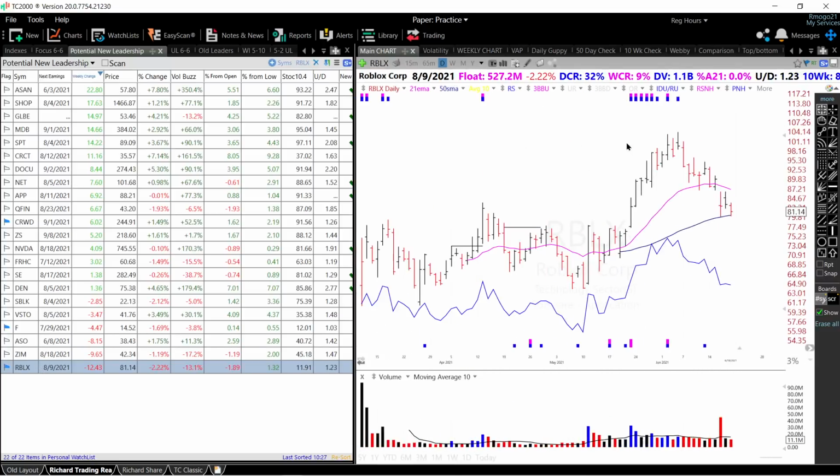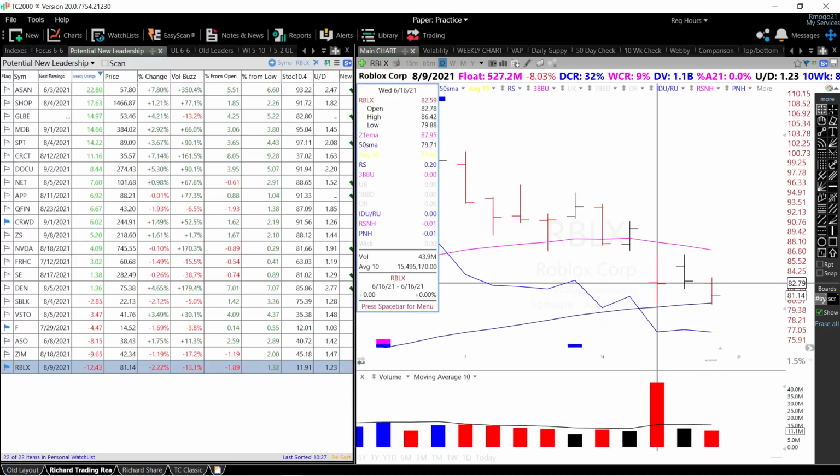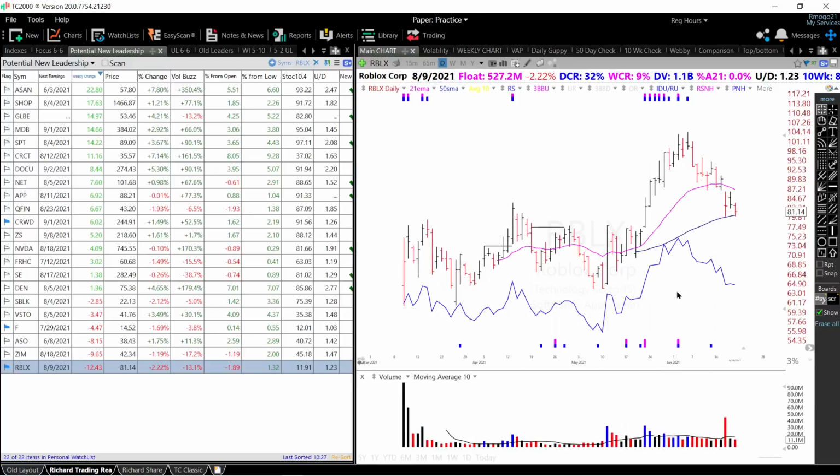And finally, we've got Roblox pulling back to the pivot. Not the greatest action here on this Wednesday. Gap down on very high volume, kind of a closed mid-level. So I want to see it kind of hold this 50 SMA and push through this level on above average volume. So that's a quick run through of potential leadership. Let me know what stocks I should add to this list and take off as well.